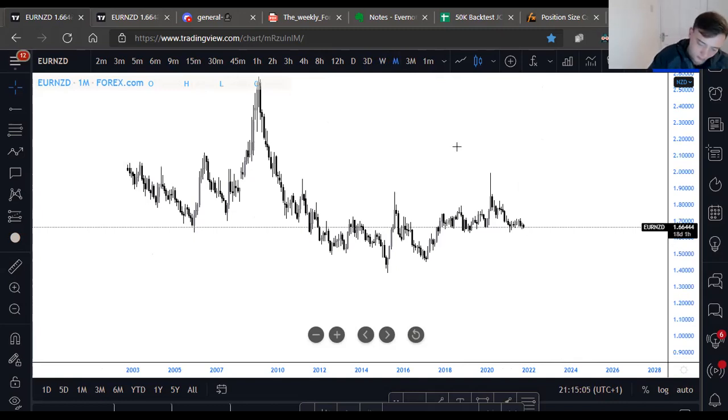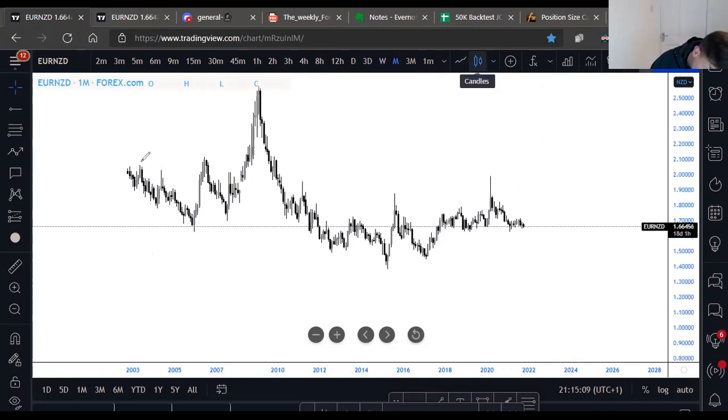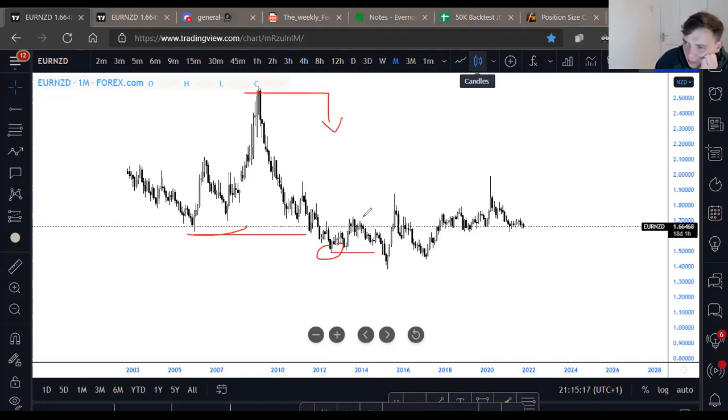All right, so let's get into it, mate. So we can see this is Euro NZD, right? Euro NZD pushed in a new low here. So this is what was holding structure. Then it had that up move.